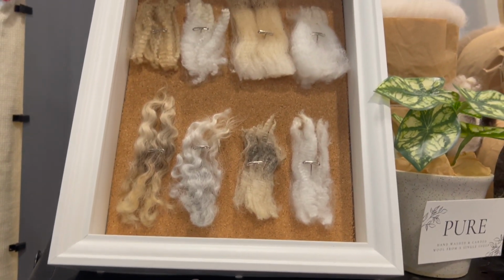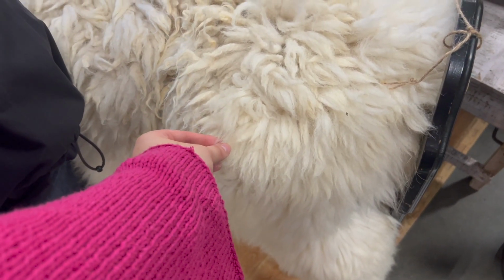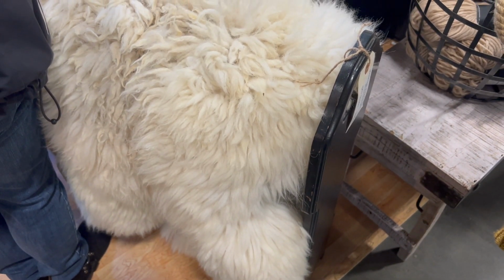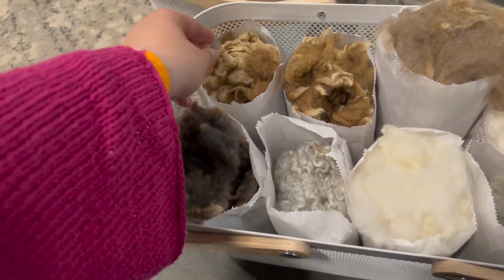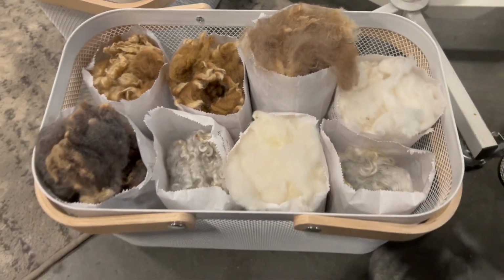Then I checked out Destero Ranch, and you guys, this roving was baby wool, and it was so soft. It felt like touching a cloud. It wasn't even real. And right across from that, there was this booth. I don't remember what it's called, but I thought this was untreated wool, but it was a sheepskin, so I was a little bit thrown off. But they also had these little containers of, I think, untreated wool. It's ready for you to prepare for roving, I suppose.